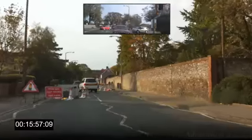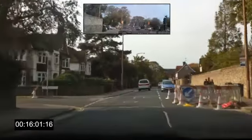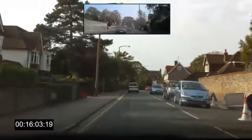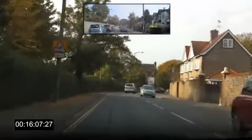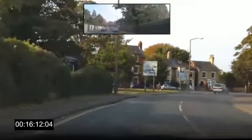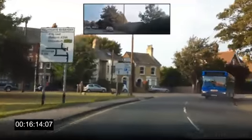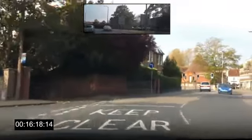Well done. Nice mirror check there as well, yes. What could we have on the right hand side? Cyclists, motorcyclists. Yes. It's worth getting that left mirror check as you come in as well, just like when we pass parked cars, just in case pedestrians or cyclists come over the side of the road. So we're going to follow the road down, keep to the left, follow the road down to the queue of cars.